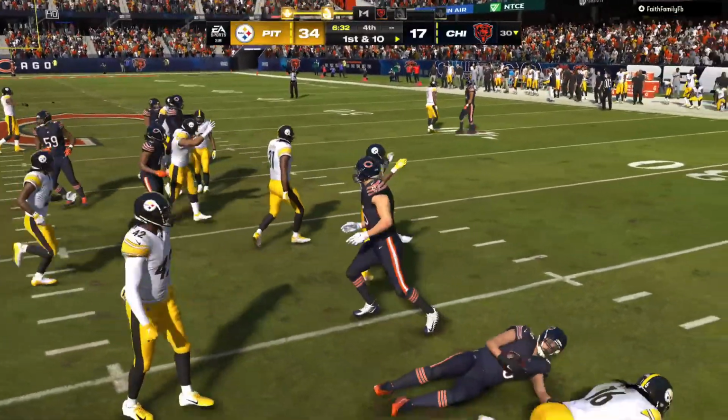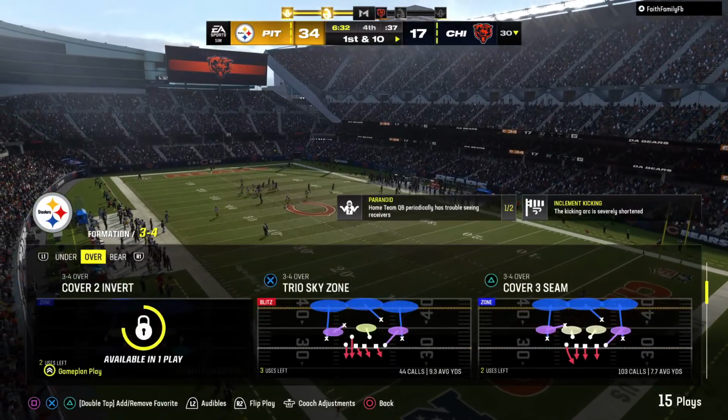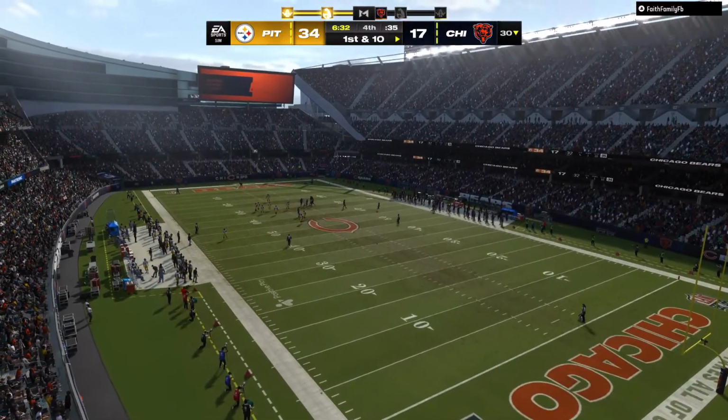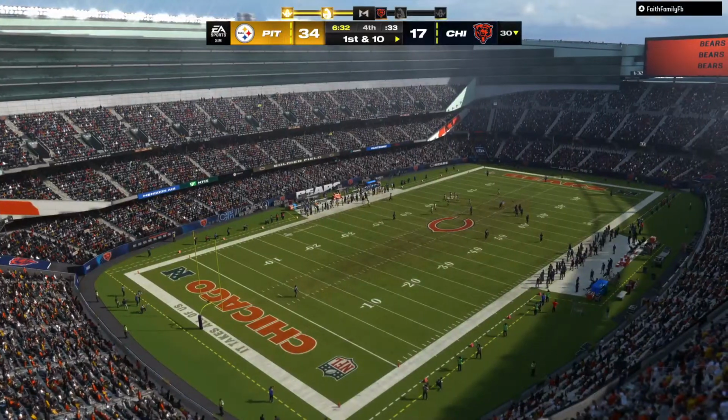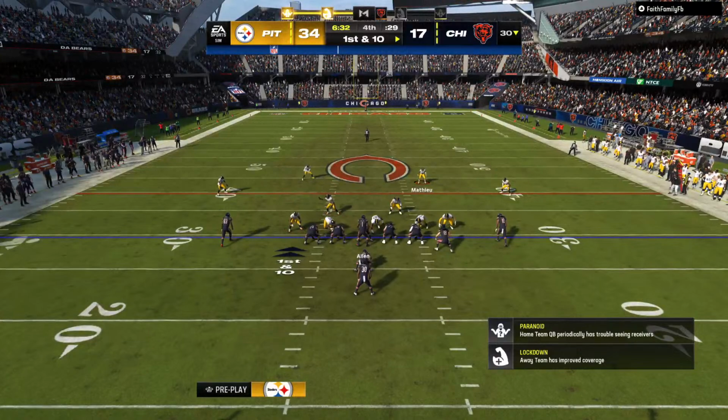And a nice return sets him up pretty good here right at the 30-yard line. At their own 30-yard line. On the 6. At the line, prepping for their next drive, the Bears offense.